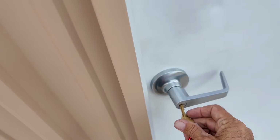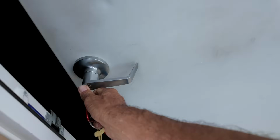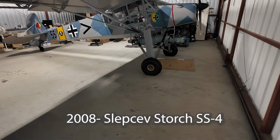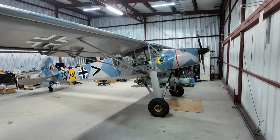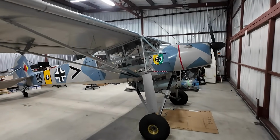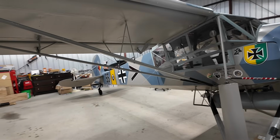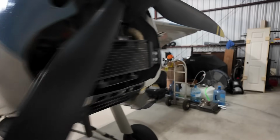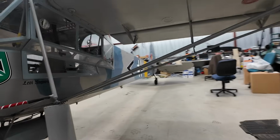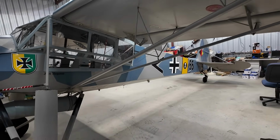And this is where I keep the storage. So I've got to get the key for this. There we go. There is the old storage. And y'all have seen this one around on the STOL competitions and the STOL demonstration at Oshkosh and Sun 'n Fun. So the rest of the stuff in here is my buddy's. But there's the storage. Turn off these lights.